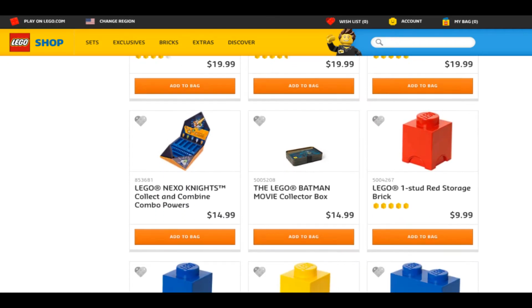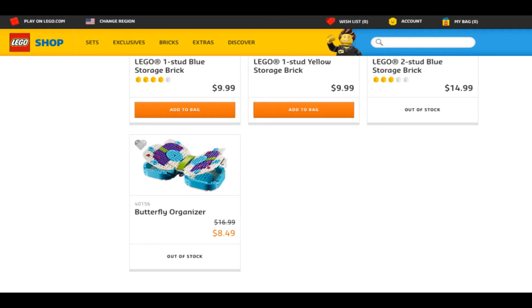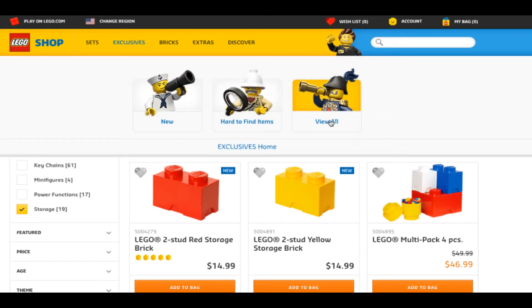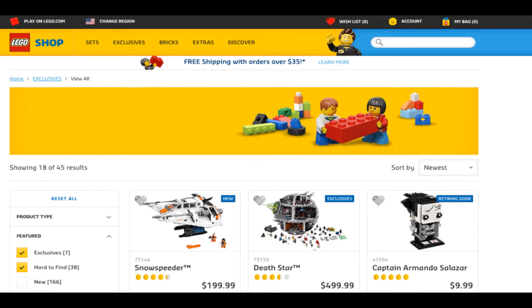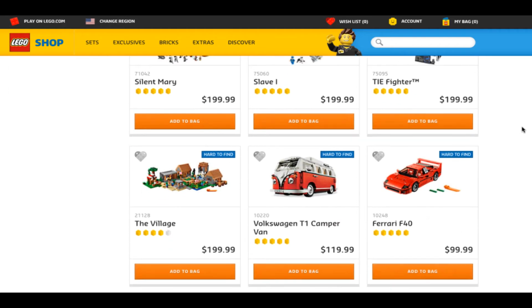So once those go out of stock, they definitely are gonna go up in price. Keep that in mind when it actually happens. There are other things here as well. There's the exclusives. I love to always look at exclusive sets because we just never know what kind of amazing things Lego is going to come up with next. So going to the exclusive category, you get to look at it, get to see what's in here, and you get to invest in interesting sets here as well.